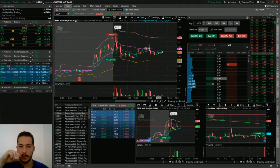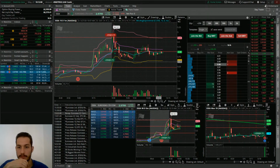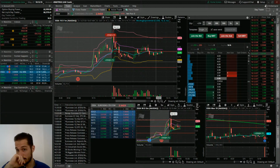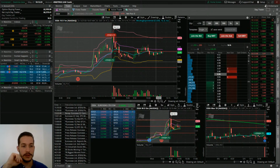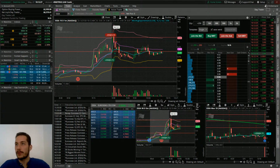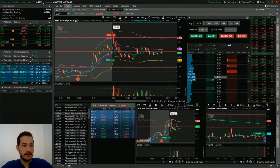Remember, the gap and go was more or less done. What we're going to be looking for now is some sort of reversals, maybe some trends to the upside. HTZ on the move. Yeah, it is at 1.25. Those tickers are just way more interesting today than BLIN, although BLIN has technically a pretty decent catalyst.